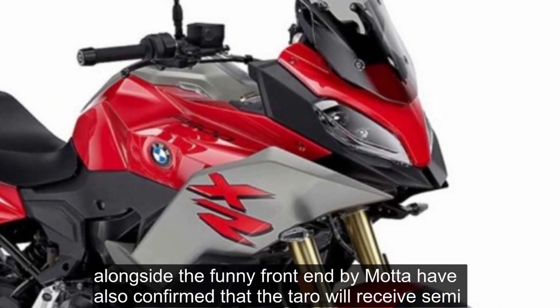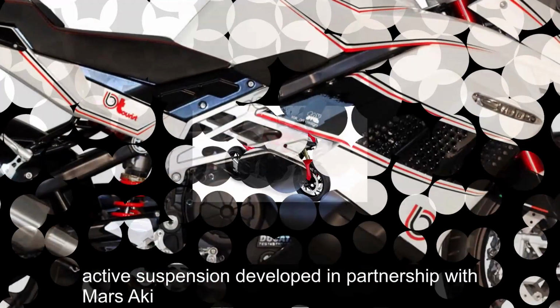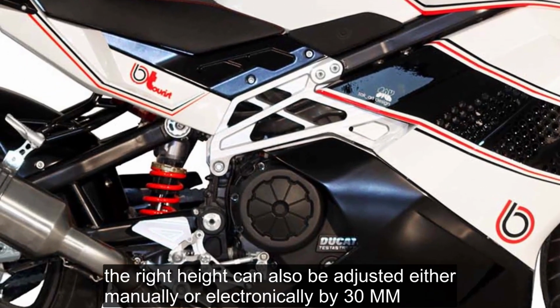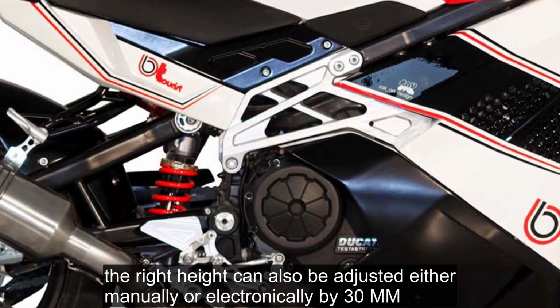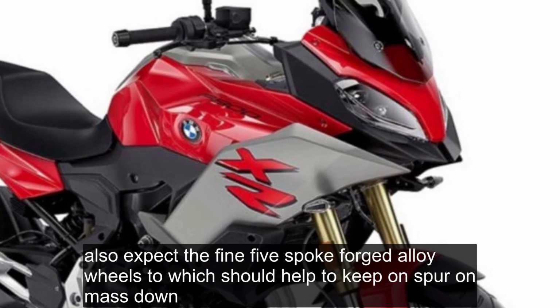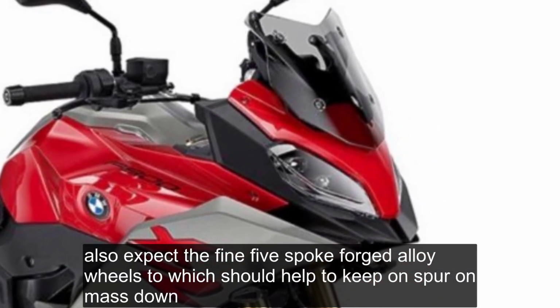Alongside the funny front end, Bimota have also confirmed that the Terra will receive semi-active suspension developed in partnership with Marzocchi. The ride height can also be adjusted either manually or electronically by 30 mm. Also expect to find 5-spoke forged alloy wheels too, which should help to keep unsprung mass down.